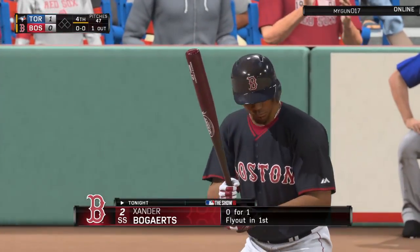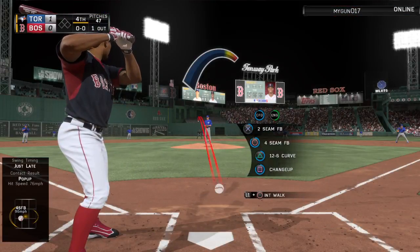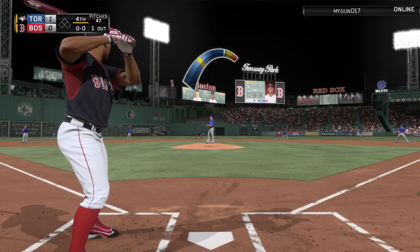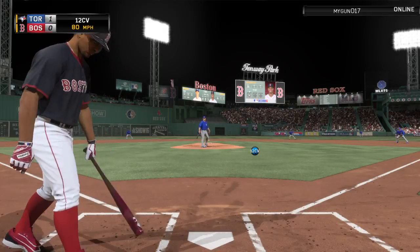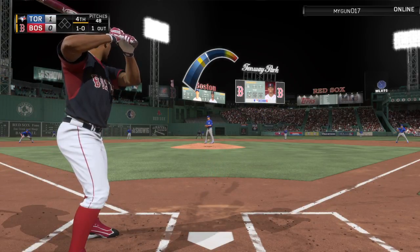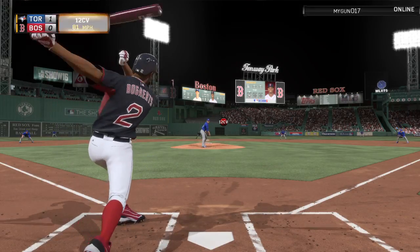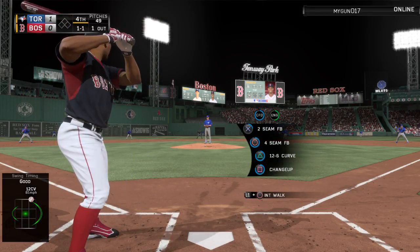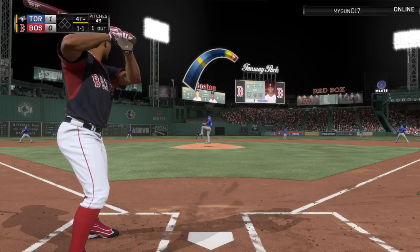Into the box now, Xander Bogaerts. He flew out in his last at-bat. Well, at least he was able to get it into the outfield, and that's more than most of his teammates can say so far. Here's a curveball that runs outside. It's ball one. Here's a swing and a miss, 1-1. Red Sox still looking for their first hit here.